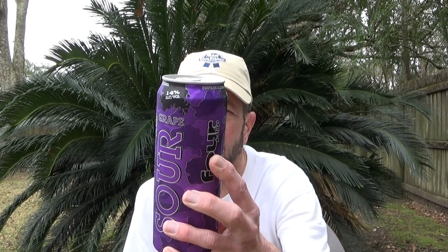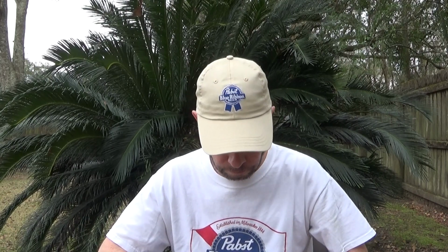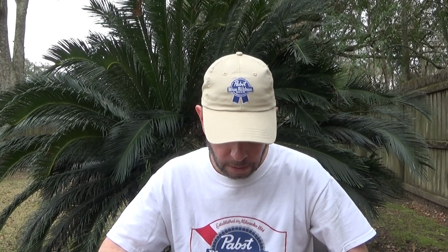This is a premium malt beverage with artificial flavoring and certified colors. So you've got a malt base, barley malt base with probably a lot of corn syrup, some hop extract, yeast, distilled or brewed down to almost like a clear, odorless, colorless liquid at 14% alcohol, and they add artificial grape flavor and certified, or in other words, food color into it. And that's what you want to drink, I guess.